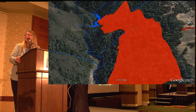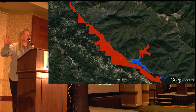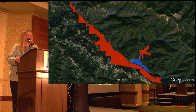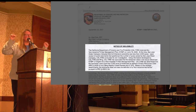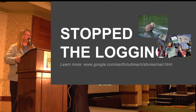That was the aha moment, that it takes something abstract, you get charts and graphs and words and so on, but when you can see it in full 3D, your community, what's at stake, it changes the game. And so, as Dan gave you a hint, we used Google Earth not only to show that the plan was a bad idea for water quality, for public safety, for it would increase fire danger, but we used Google Earth to prove, in fact, that the plan was illegal, and with that, we stopped the logging. Charlie and his family still live there.